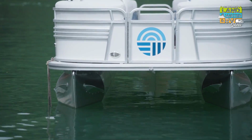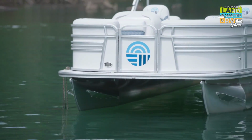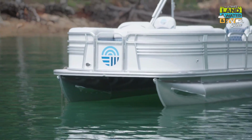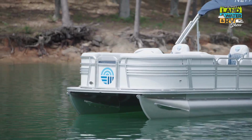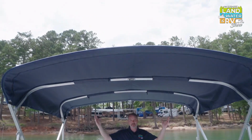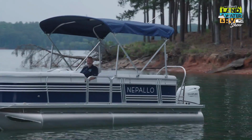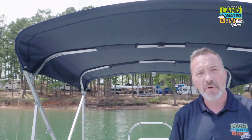Add that to the fact that we have a single piece riser, this 8/10 of an inch thick construction all the way around from the tunes to the flooring. This is a solid, sturdy boat that you and the family are going to love for years on end, which is why they made it this way. When we take a look at our 10-foot bimini, this is what I was talking about. Most come with either 6 or 8 feet. This one being 10 feet allows you to have the shade, allows you to have the sun, so that everybody can get what they want and you can enjoy your time out on the water.